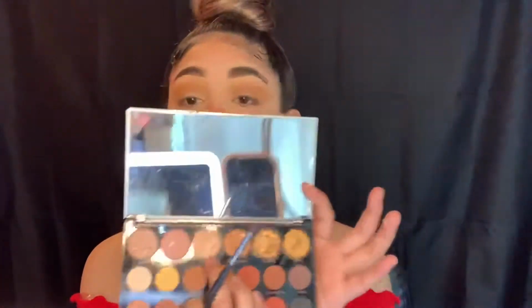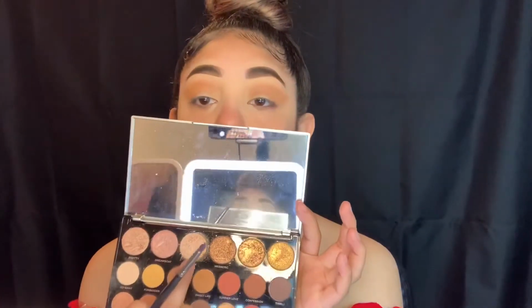Where are all my brushes? Oh my god. I'll just apply it with this one. I couldn't find the brush I was looking for, so I'm going to be using the M149 brush by Morphe. I'm just going to pick up this shade right here. It's called Glam. And I'm just going to be applying that to the inner corner of the lid.